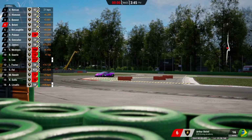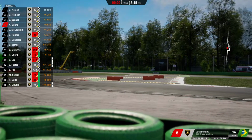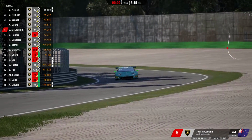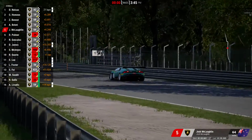Belodi, I know we mentioned your name. It was up and down, but to take home fourth, not bad at all. McLaughlin outlasted the rest. McLaughlin, back up to 5th. I'm sure McLaughlin's blood is probably pumping at this point, both with a little disappointment, but also just the endorphins of that was a solid charge.